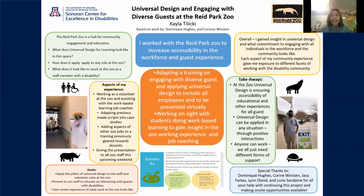Some of my takeaways at the zoo: universal design is ensuring accessibility of educational and all other experiences for guests. Universal design can really be applied in any situation through positive interactions, using the supplies that you have to create positive interactions. And anyone can work, we all just need different forms of support.